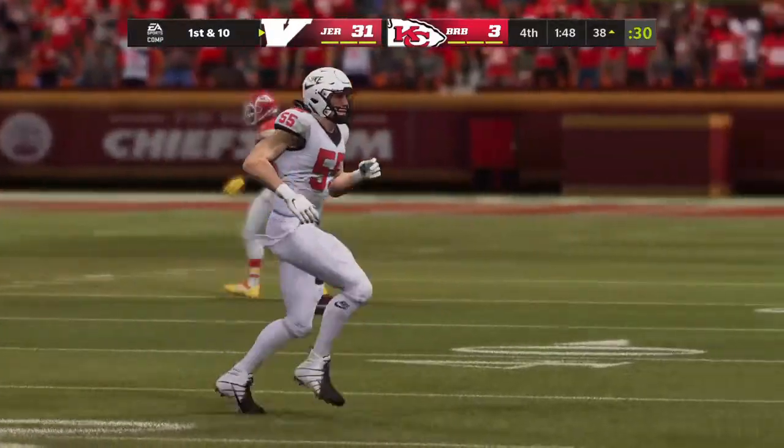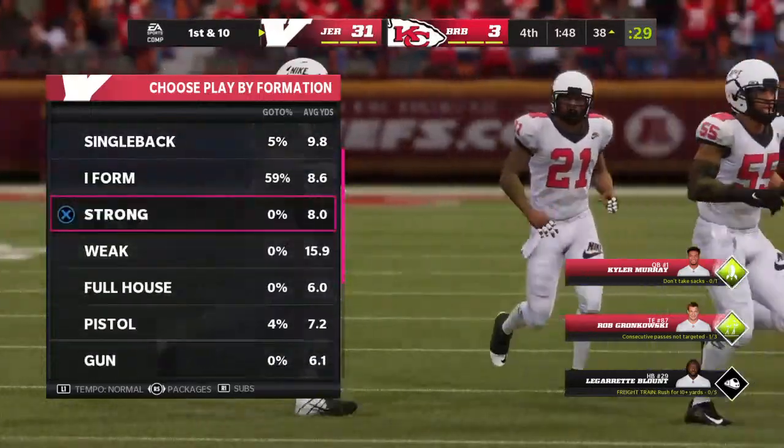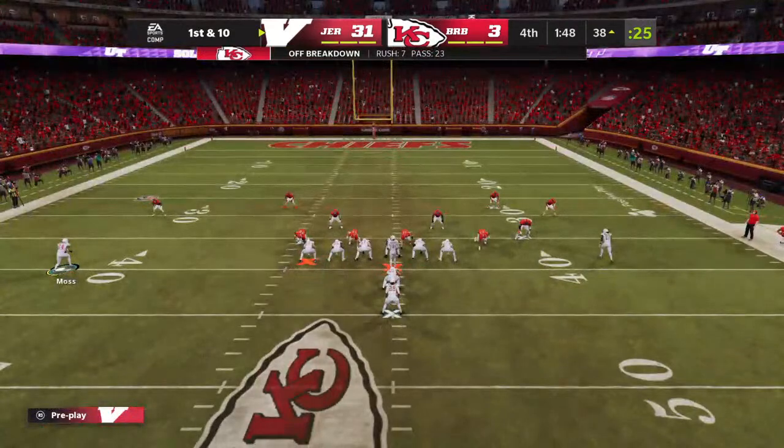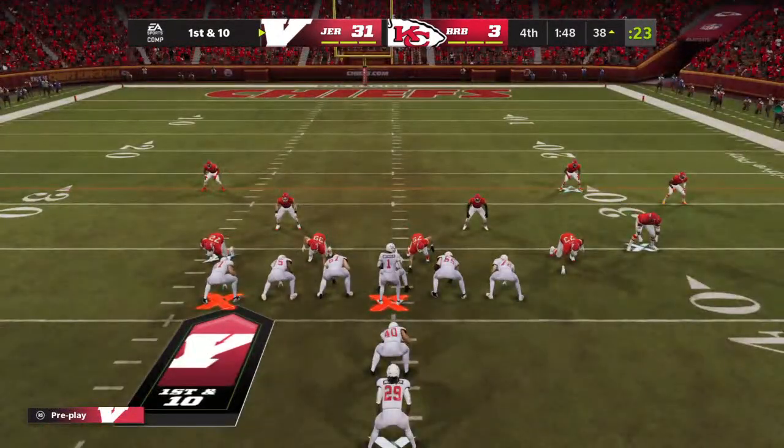They had to go for it with such little time remaining, and the ball will go over on downs on the short side of the field. So here's a 1st and 10 at the 38.